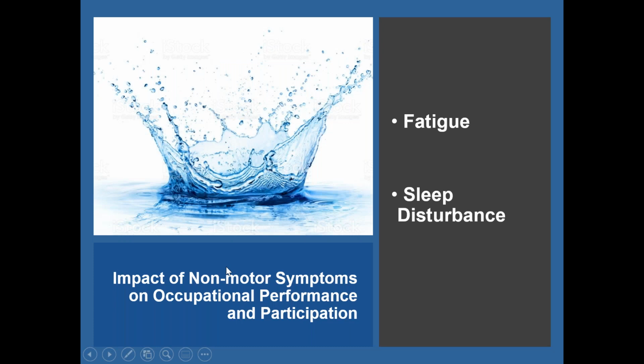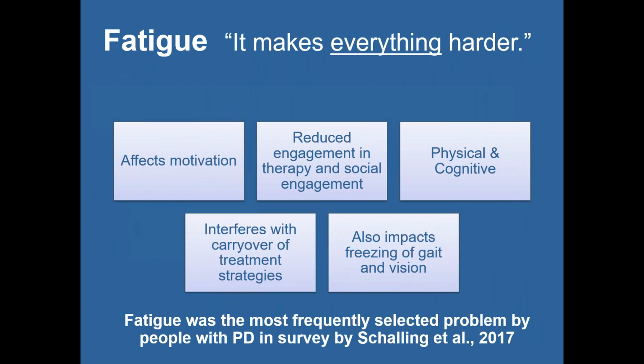Okay, so lastly, let's get into fatigue and sleep disturbance. Like I said, fatigue is very common. Let's go ahead and launch into it. It is the most often reported non-motor symptom for people with Parkinson's, and the one that people report to be most debilitating, and also the one with research we know the least about. And it does make everything harder.